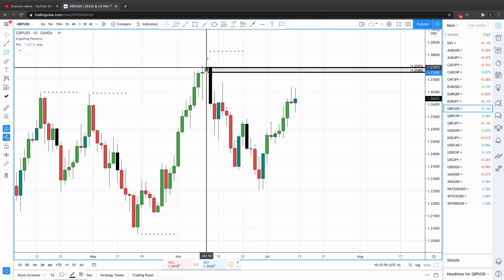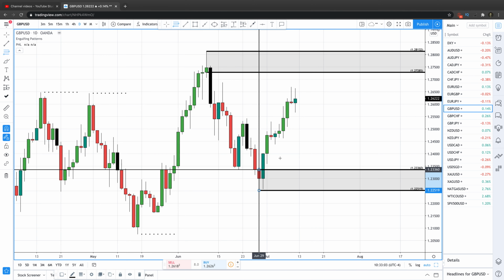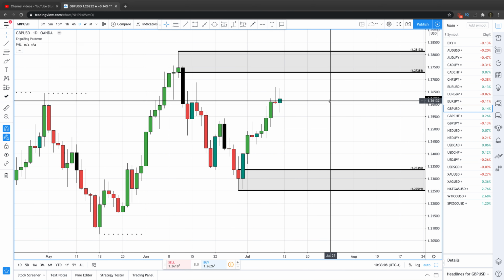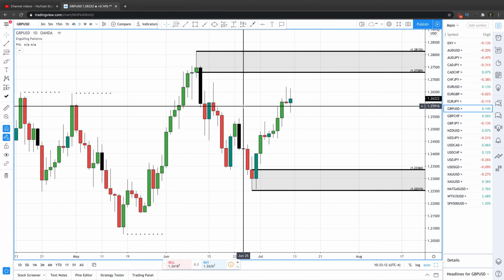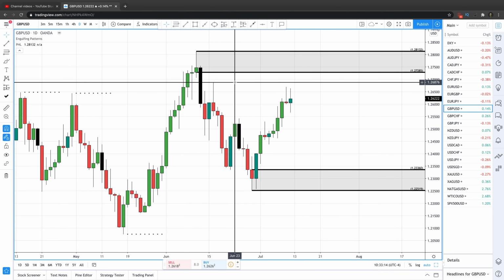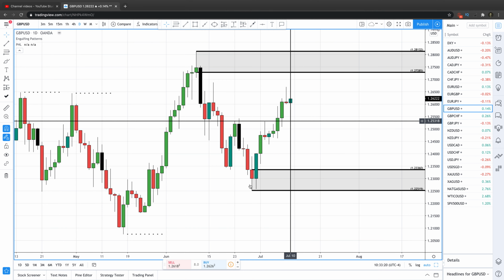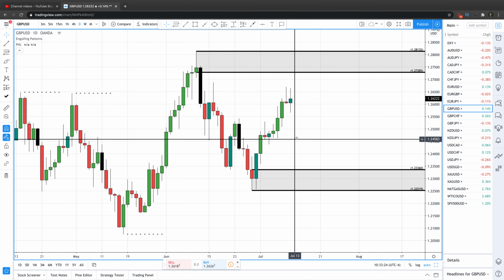Pound USD, wicky area up there of supply, but that's okay. Got your demand down here. I like that demand. And yeah, it's just been on a tear. Did it break this supply zone? Not yet. So technically it is still sideways. I mean, it's really not. It's clearly on an uptrend, but I'm feeling like we're going to have a pullback probably.